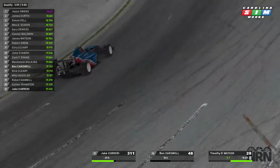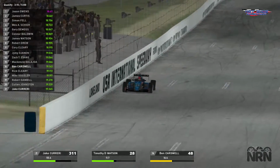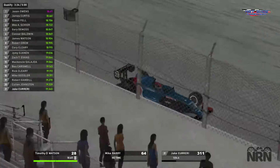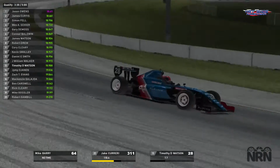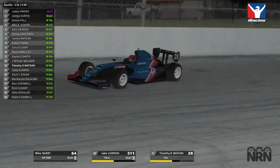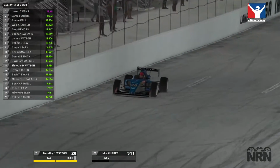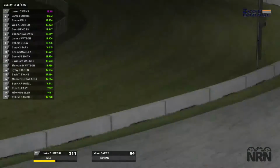Let's grab the number 28 Alpine colors of Timothy Watson. Mike Barry looks like he's going to be the last car to take a qualification attempt here. Through 3 and 4 for Timothy Watson. He's going to jump to the 13th position with that first lap. 18.99 seconds. Lap number 2 going to finish at 18.99.